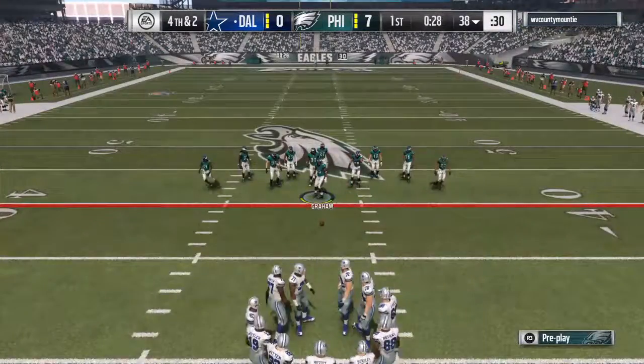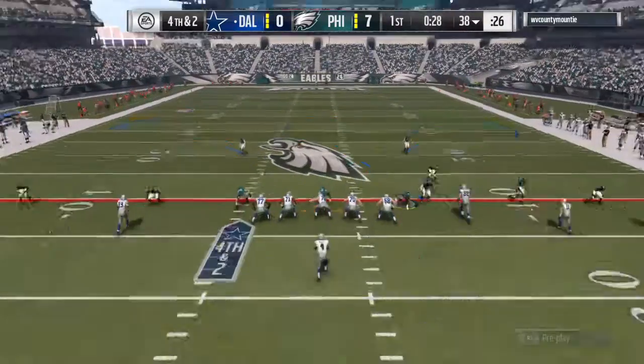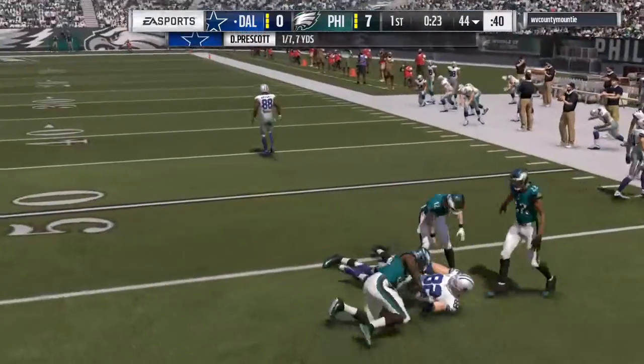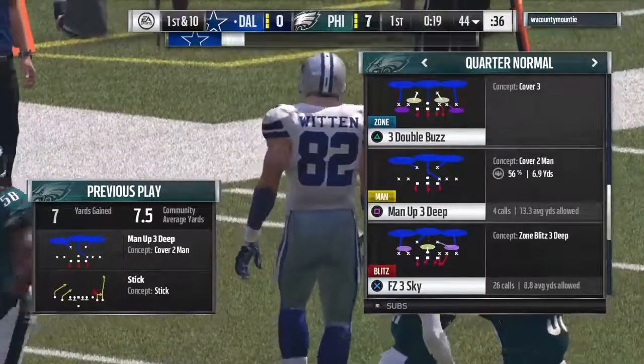And how about the call here? They need 2 yards in their own territory on 4th down, and they're going to go for it. They're going to try and throw. Complete to Jason Witten. And he's going to have a first down as he's brought down at the 44-yard line.